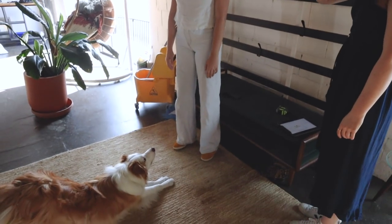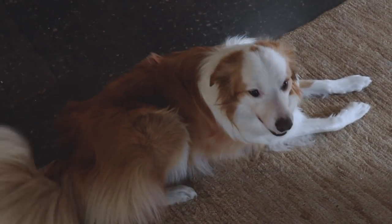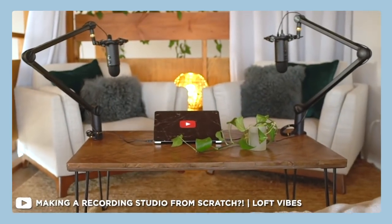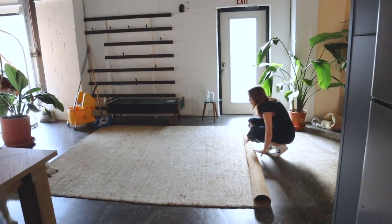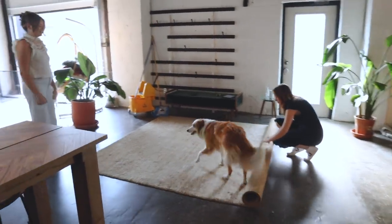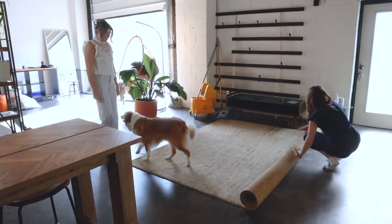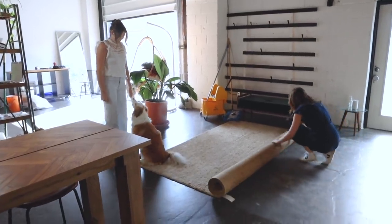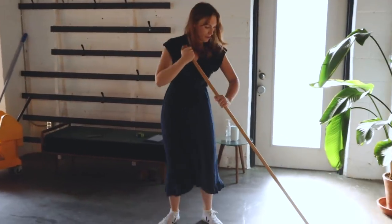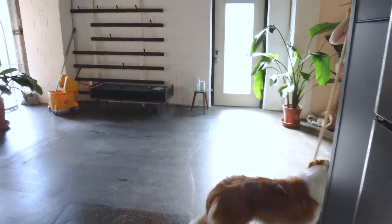So we had this rug here temporarily. Now this actually used to be in my bedroom in the loft, which turned into the podcast studio at the loft. But we're just not sure if we love it here in this spot. No. Oh no. No, rolling you up in it. Okay, let me come in the door and see what feels right.